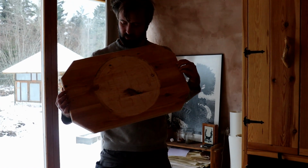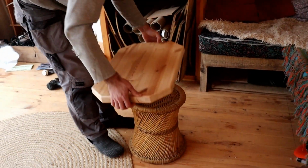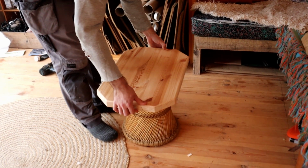The block that I always use as a weight when making big prints is now a little table as well, for multifunctionality.